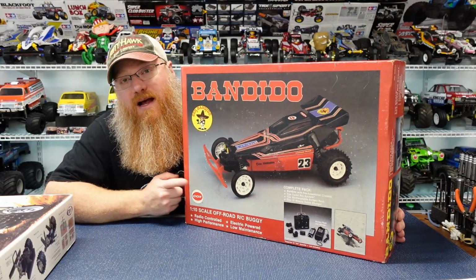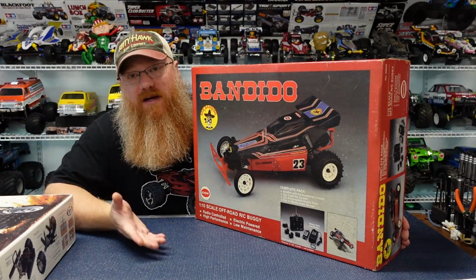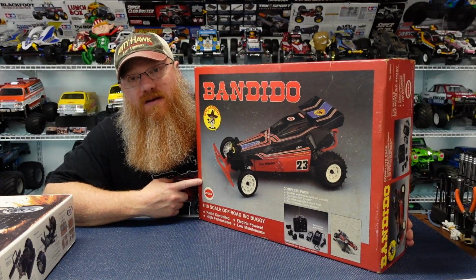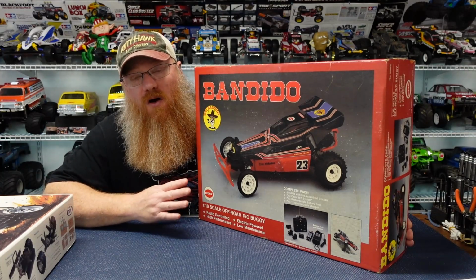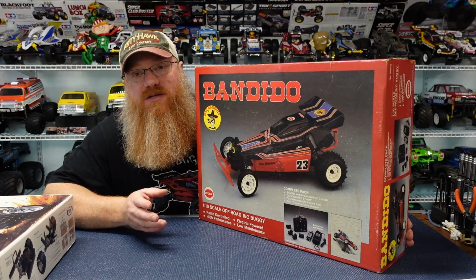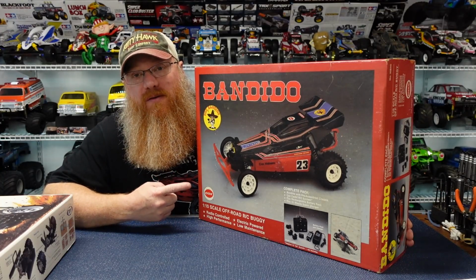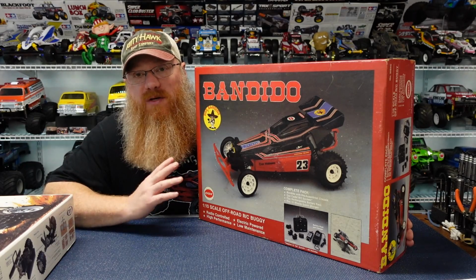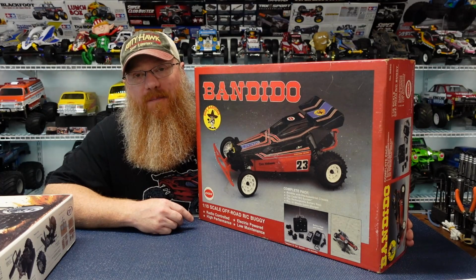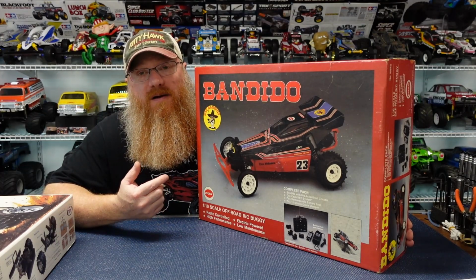This is the Cox Bandito, and this one is really, really cool. Obviously, again, new in box, vintage kit. Now, this one is almost a ready-to-run package. You do have to paint the body, put the decals on, and put the wheels and tires on. But this actually comes as a fully built chassis kit. The gearbox is built. Everything is pretty much ready to go with this kit. It includes a radio, the receivers, the charger, the battery.